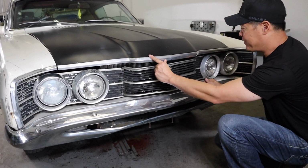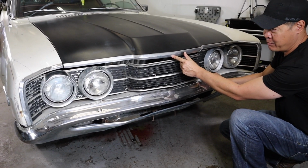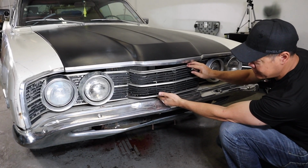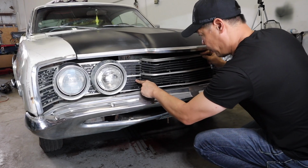All right, so I shined up this piece of trim, took the dents out, and it looks great. But now this looks terrible. The grill is not aligned. This is all dirty. It's missing paint all over.